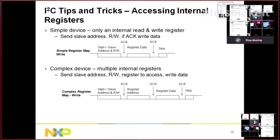So as we were talking before, real quickly, a very simple device would simply, as shown in the first bullet, send out a start and a slave address and a read or a write. In this particular case, the next byte to send out would be register data. And all of these are acknowledged by the slave. So, Mike, in answer to your question, the muxes and switches would send out, or the master would send out, the address to the mux with a write, and then the register data, which is, depending on how the implementation is, the actual data to turn on the individual downstream channels.